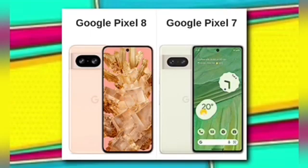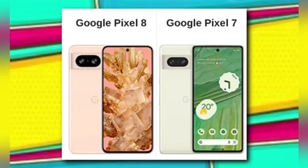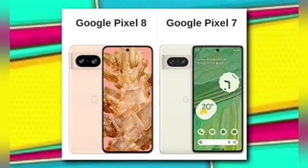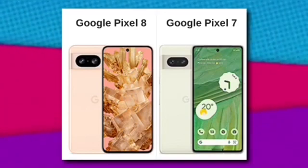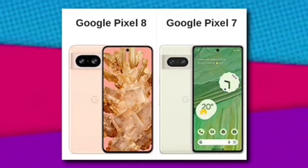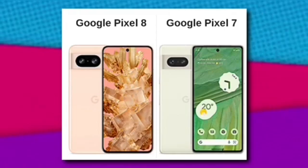So is the Pixel 8 a worthy upgrade to the Pixel 7? Not really. The Pixel 8 is actually more expensive this year as well. It's $100 more expensive than when the Pixel 7 launched. So the Pixel 8 now starts at $700 versus the $600 that the Pixel 7 launched. So things are creeping up in price, and we're just getting these small little step-by-step updates.